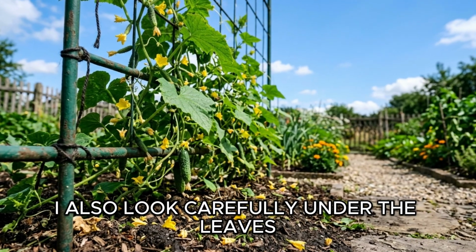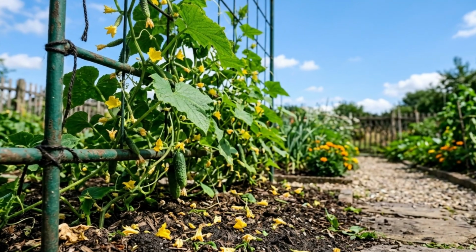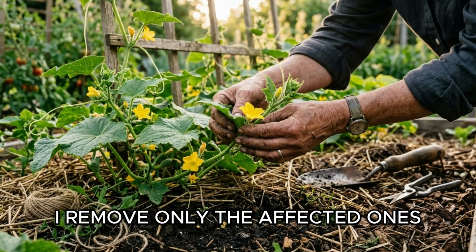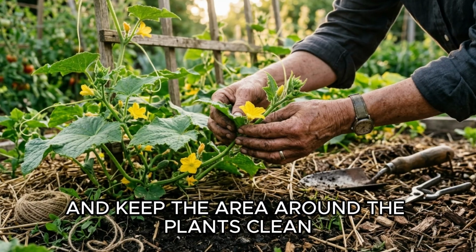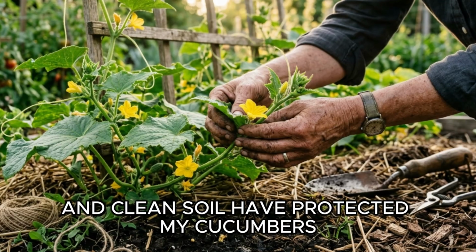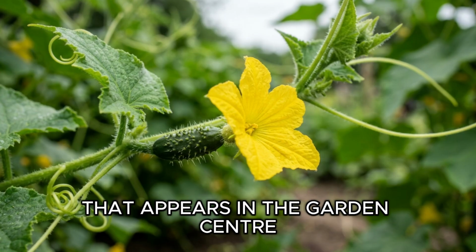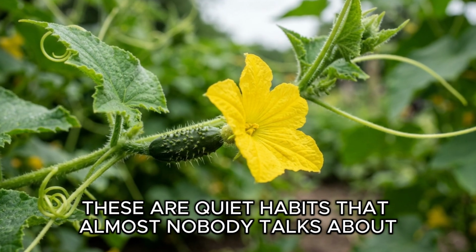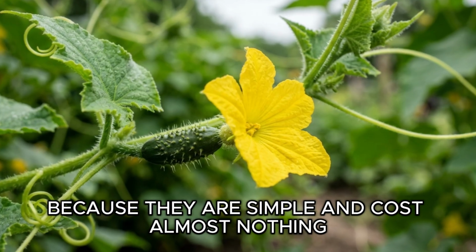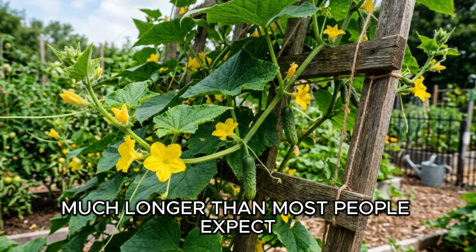I also look carefully under the leaves because that is where problems often begin. If I notice damaged leaves or signs of disease, I remove only the affected ones and keep the area around the plants clean. Good airflow and clean soil have protected my cucumbers far better than chasing every new product that appears in the garden center. These are quiet habits that almost nobody talks about because they are simple and cost almost nothing, but together they keep the plants healthy much longer than most people expect.